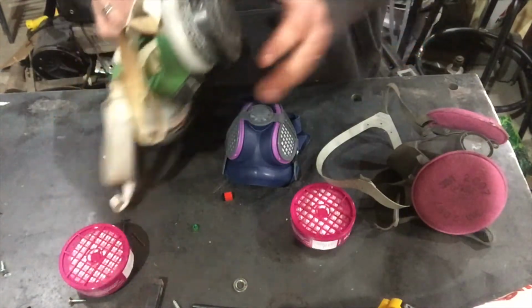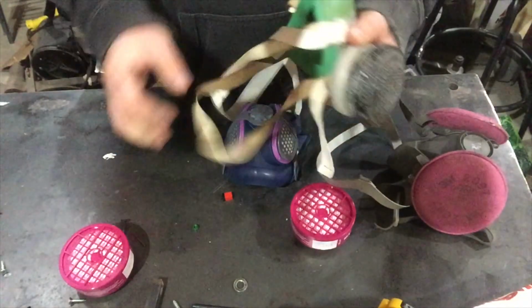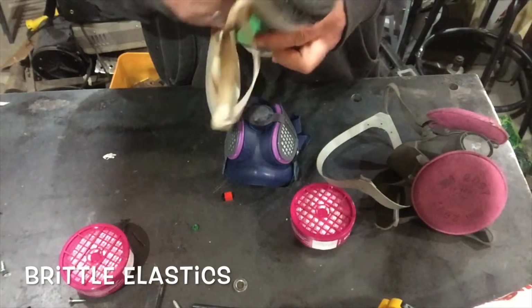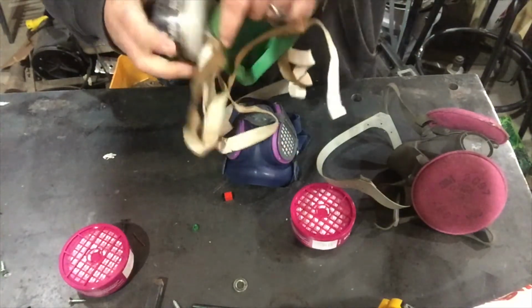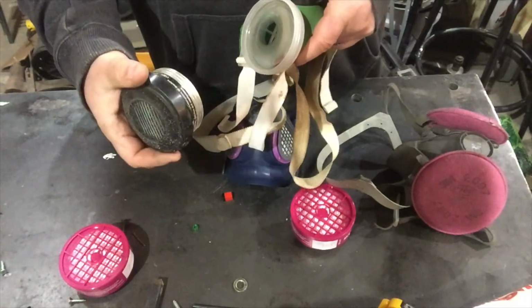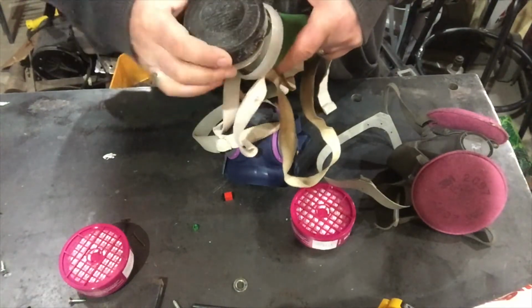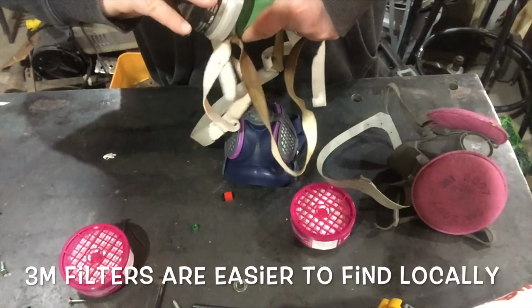I might have to try to find a place that sells new straps, because this one's still good. The rubber's in good shape. It's not hardened. It's still flexible. You can still get these little screw-on cartridges, but they're just a pain in the butt to get. I don't see them anywhere. But when I do see them, I pick them up.